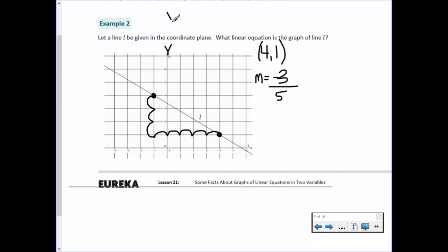So we're going to do the same thing we did on the last one. Here's the equation that we're trying to get it in. So I know that the first letter is x, the second letter is y of that point that we put up there. So instead of saying y equals, I'm going to say 1 equals because I know 1 is in the spot where y would go. Instead of saying m, I'm going to say negative 3/5.